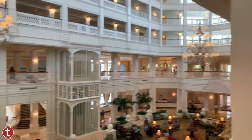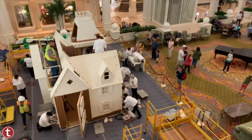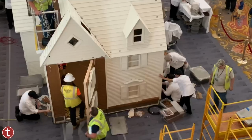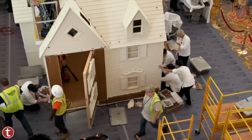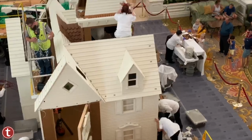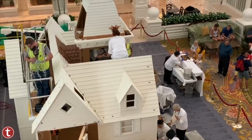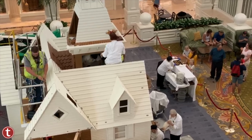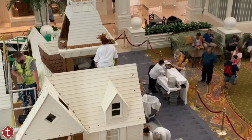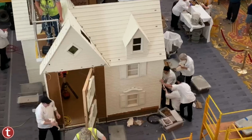So this is, you can see the people down at the bottom gluing it to the house, real gingerbread. They're gonna be doing this for 3 to 4 days. And then in 3 to 4 days, it'll be mostly complete. And then they'll start adding the merchandise store inside and putting on final details like some decoration, hidden Mickeys and all that sort of thing. And it's scheduled to open fully in its completed form around the 13th of November.